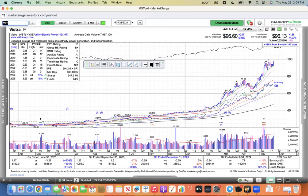VST, they recently bought a company out of Texas. I forget the name of the company, but it's got a nuclear component to it, and that's part of the reason. It was back in March that they bought this company. It just ramped higher. You got that one pullback, but it's still trending higher.